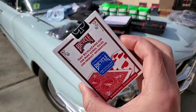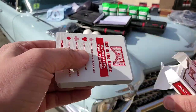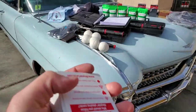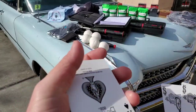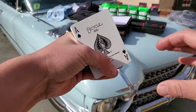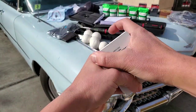So we got some bicycle playing cards. Go ahead and crack these. And we're gonna go ahead and get rid of some cards here. We're gonna put these down, get rid of these guys, and we'll get rid of the jokers. And I wanted to show you some stuff with a nice virgin deck of cards. Just wanted to show you what they look like here.